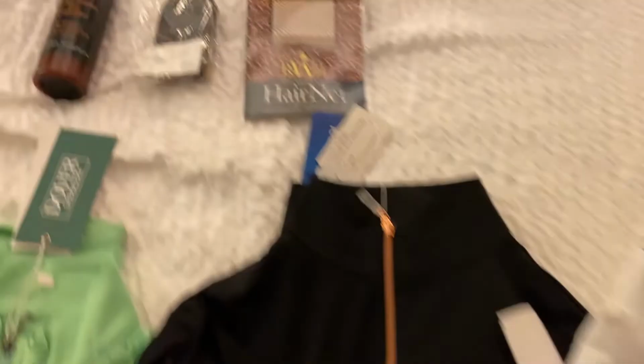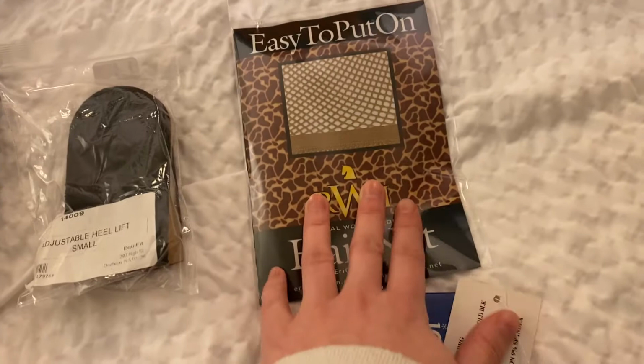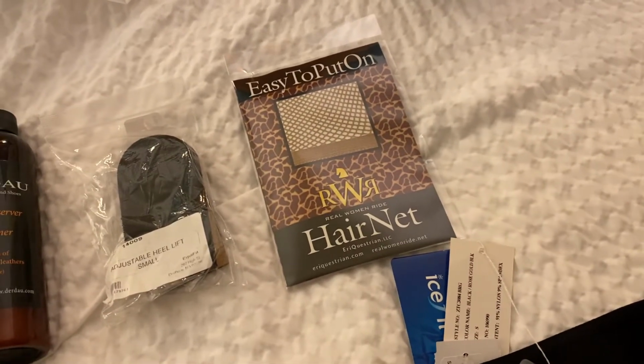And then I got myself a dirty blonde hairnet because the brown one that I bought is stretched out like someone used it, which is really disgusting. And it doesn't quite match my hair. My hair is actually supposed to be a little bit lighter than it is right now.